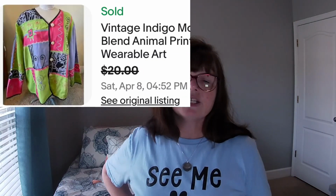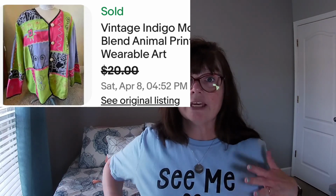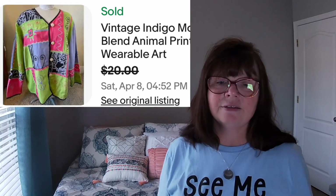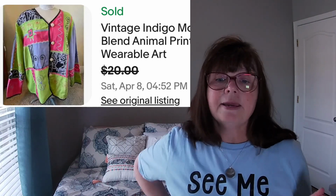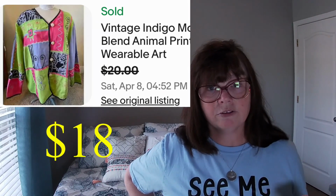This is a jacket, a vintage indigo moon, 100% linen jacket with all of this interesting applique on it. And this one has been listed for a minute. I paid only $1 for this at an estate sale, and it sold eventually for $20.